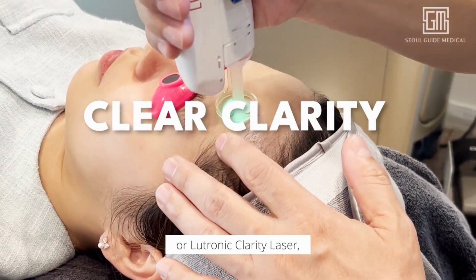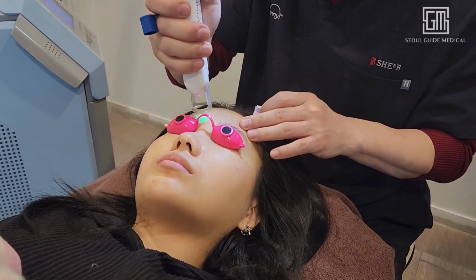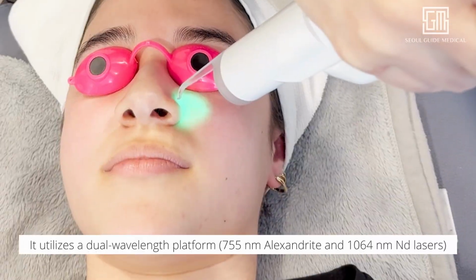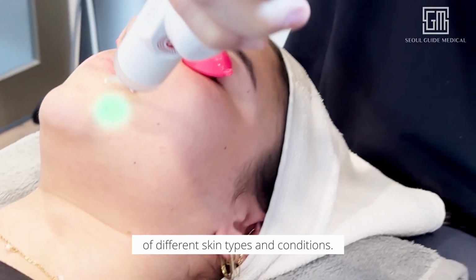Our Clear Clarity, or Lutronic Clarity laser, is a versatile device for various skin treatments, including skin rejuvenation. It utilizes a dual-wavelength platform that allows for effective treatment of different skin types and conditions.